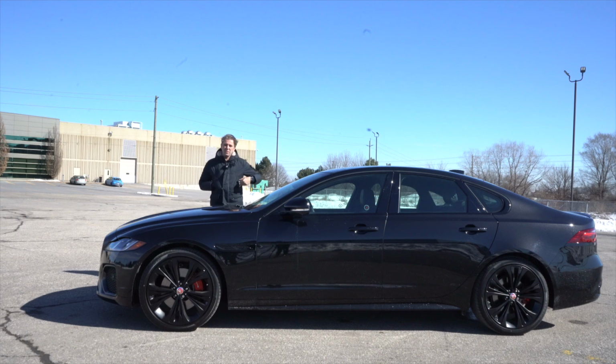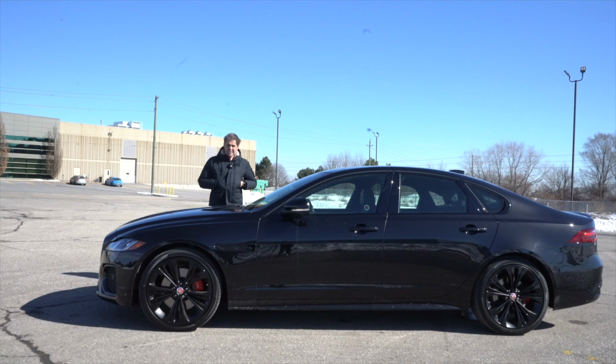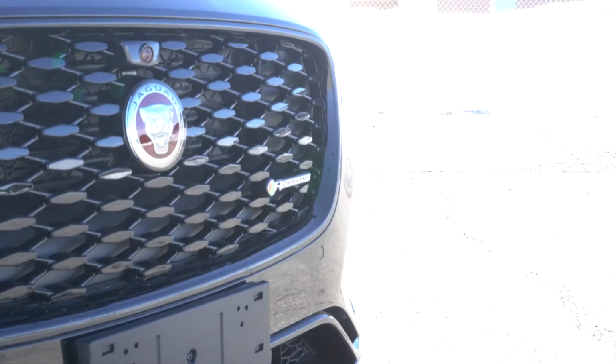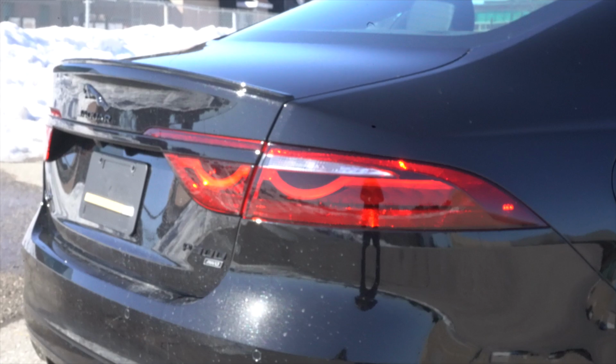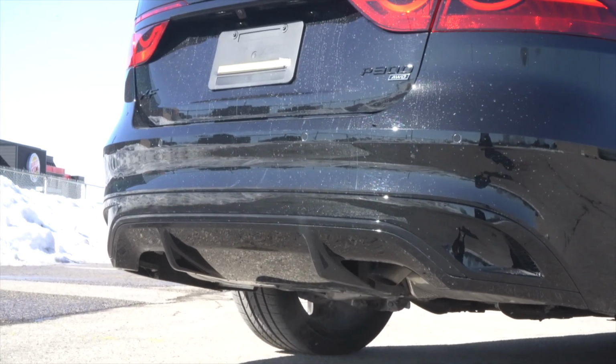Today we're going to review the 2021 Jaguar XF. What is new for this year? Is it worth over the previous generation? And what does it offer under the hood? And of course, how does it handle on the road? It is actually my first time driving the XF. I've driven the XE, which is the smaller version, but this year we're gonna talk about this specific model.